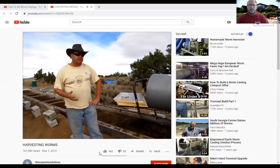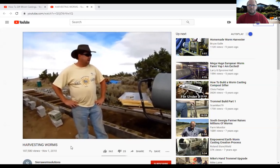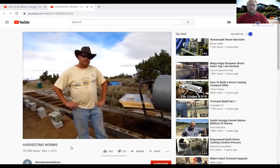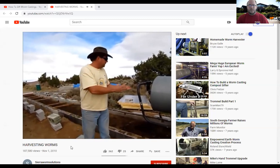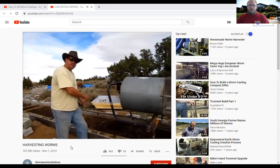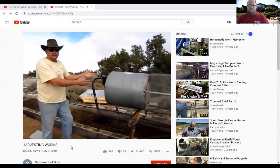Good morning, everybody. I've had a lot of questions on how we harvest the worms, so I'm going to give you the quick and easy on how a worm harvester works to give you a better idea of what happens. This is a worm harvester. Basically, we take a scoopful of our worm castings out of here and we toss it in this.